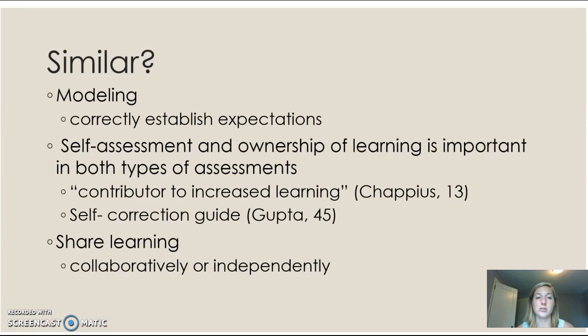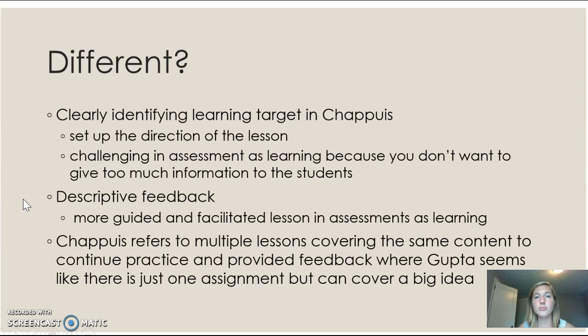In our text, it talked about how self-assessment was a big contributor to increased learning. And in the article on page 45, there was a rubric that students were scored on. And part of this rubric was the self-correction guide. So students were held accountable in both types of assessment. And also, it's important that students are sharing their learning either independently through tracking and analyzing their own learning or collaboratively through perhaps an oral presentation or a group report.